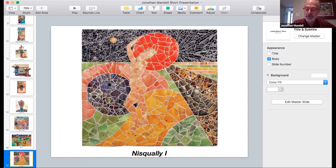This one is Nisqually 1, 4 foot by 4 foot. The sky is snowflake obsidian, natural volcanic glass, and the bottom two thirds are man-made glass shards. The figure is sort of Gauguin-esque. It's about a half dozen varieties of marble. And then there are spheres in the sky in the upper left. They're rhodonite, labradorite, agate, and jasper. And the vessel to the side of the figure has a 1-inch hole in its mouth, and if you peer into it, there's a bed of amethyst.